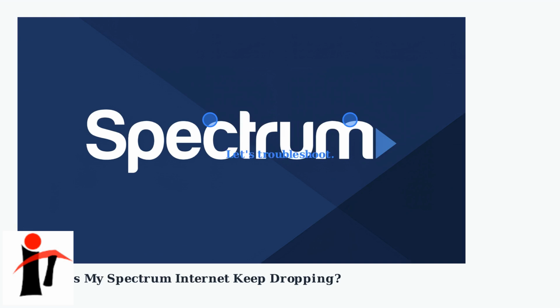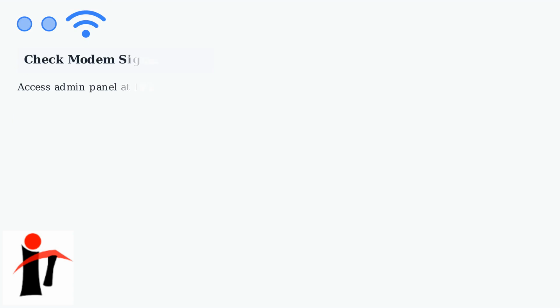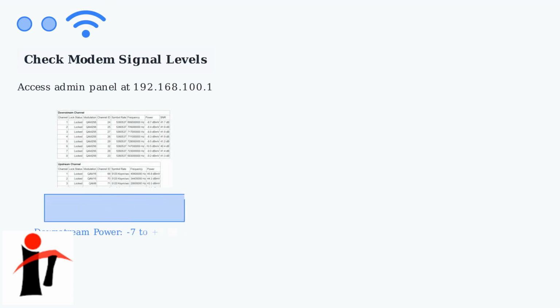Let's troubleshoot. First, check your modem's signal levels by accessing its admin panel, often at 192.168.100.1. If levels are outside the -7 to +7 dBmV range for downstream power, or SNR is below 33 dB, contact Spectrum support or check your coax cables and splitters for damage and make sure they are properly connected.